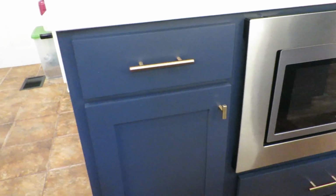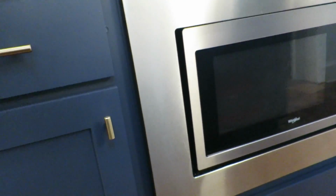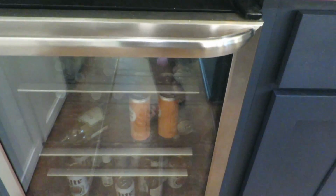We added a custom island piece with a built-in microwave, and no, the kids do not play with it, thankfully. Our beer and wine cooler was found next door, at a consignment space.